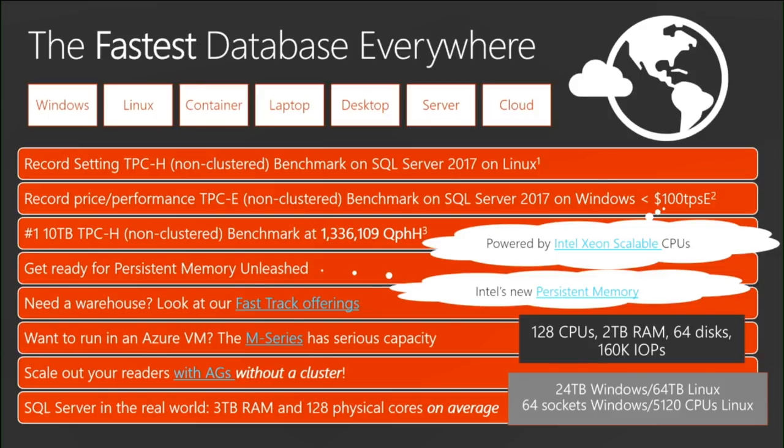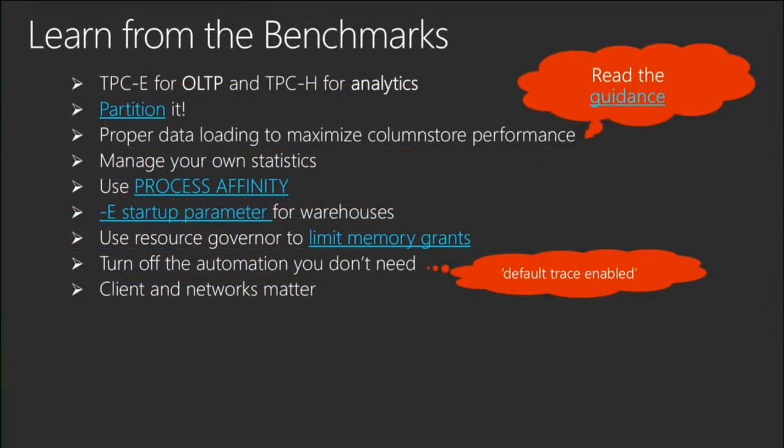These are the limits on Windows and Linux. 24 terabytes on Windows, 64 on Linux, 64 sockets on Windows with unlimited cores, and 5,000 logical CPUs on Linux. SQL Server theoretically can run on a machine, if you could find a machine that has that. We can run on those platforms. What about the benchmark guys?